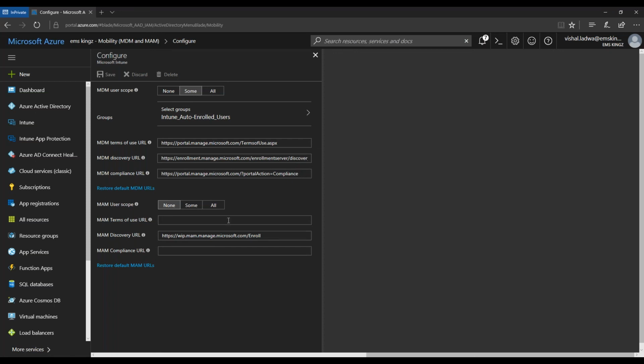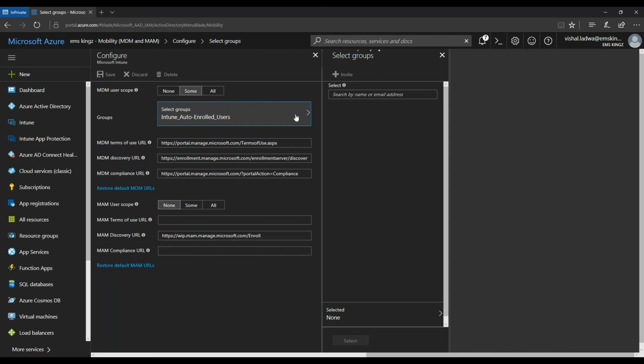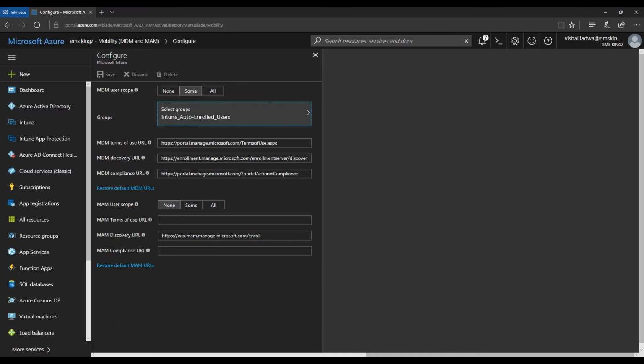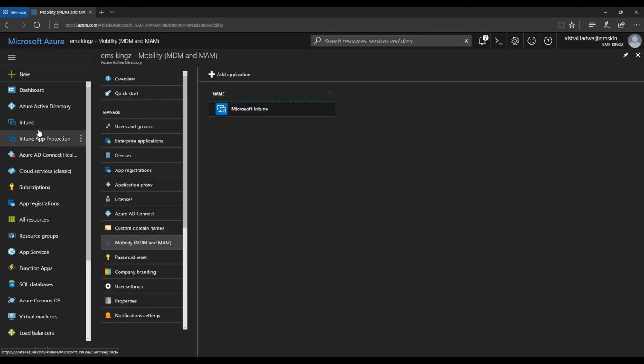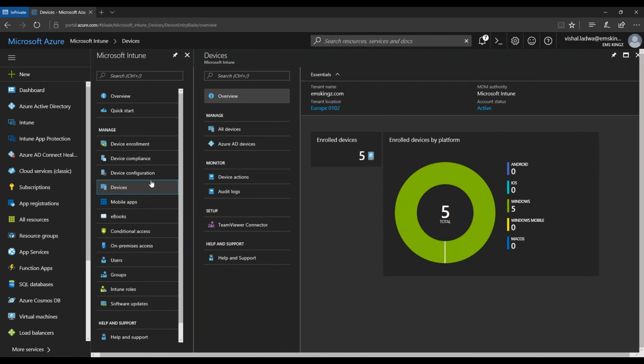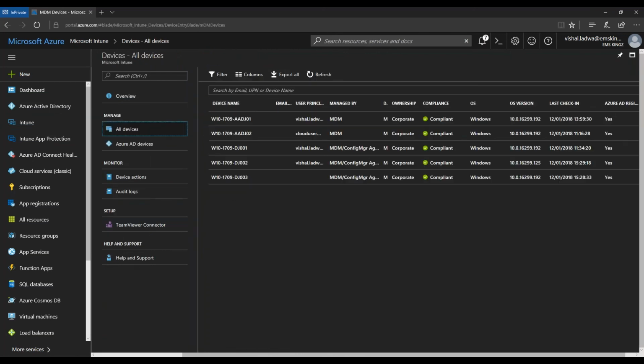Okay, let's go back and check if the device has enrolled into Intune. I think we're in luck. DJ003, and what you'll notice is in this column, Managed by, whereas these top two devices are purely devices that have been enrolled into Intune directly, not AD joined. These devices are co-managed, and therefore we have this MDM/Config Manager agent, so it is managed by both.